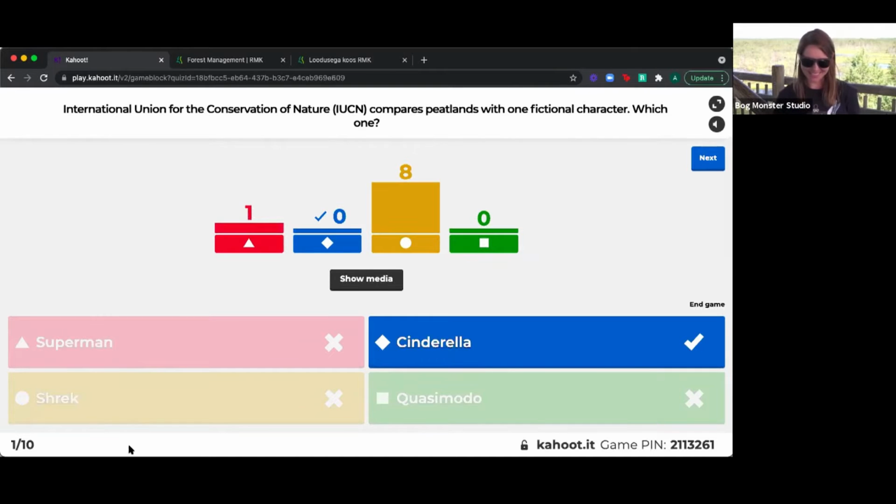Yes, I think I must explain that a little bit. The right answer is Cinderella because, like Cinderella, bogs are considered dirty, smelly and quite useless waste of space between the habitats. So EUCEN describes peatlands as Cinderella habitats, overlooked and undervalued. But in reality, peatlands provide very important ecosystem services and also recreational value, as we can see here. So we can move on to the next question.